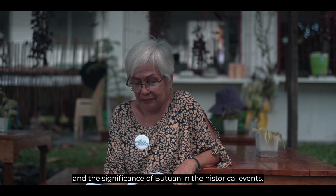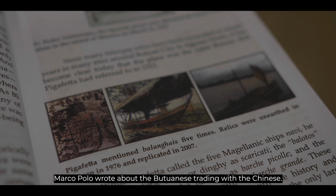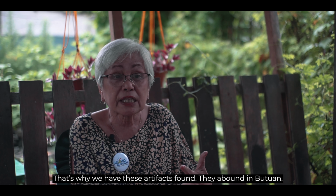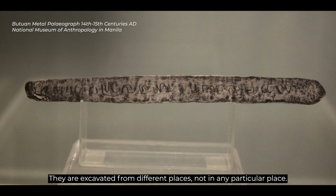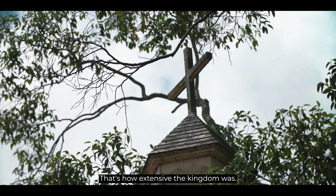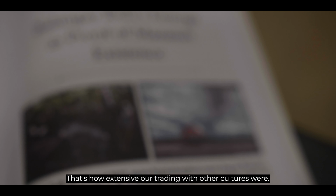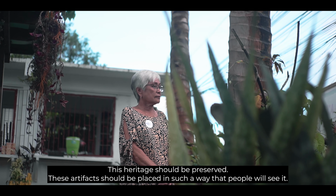We should be made aware of the significance of the balangays and the significance of Butuan in the historical events. Marco Polo wrote about the Butuanese trading with the Chinese. That's why we have these artifacts found. They abound in Butuan, and they are excavated from different places, not in any particular place. It is not concentrated in one place. It is all over. So that's how extensive the kingdom was. That's how extensive our trading with other cultures was.